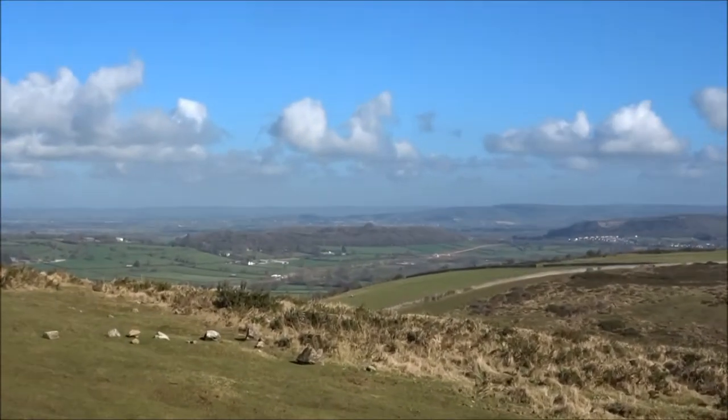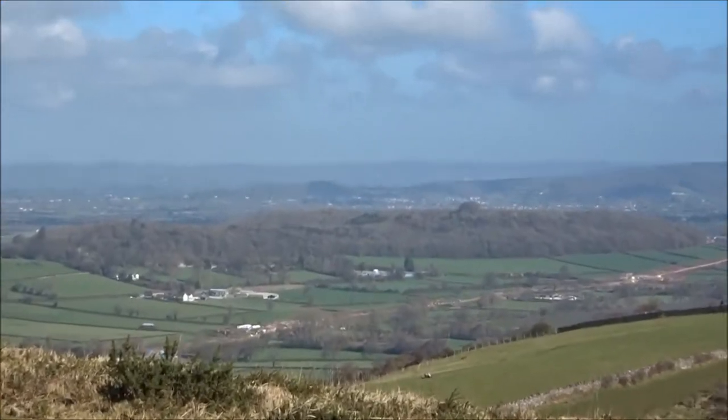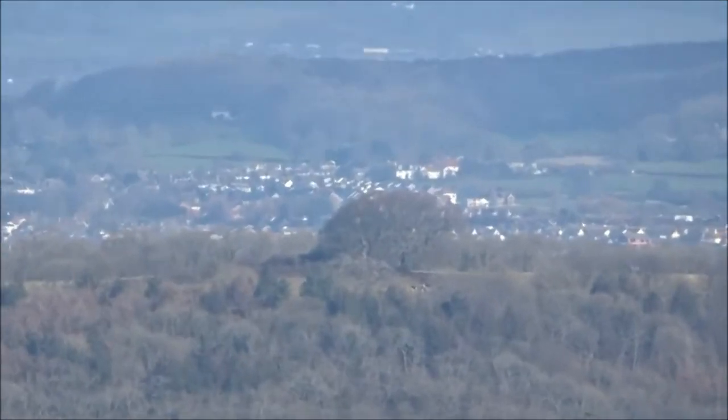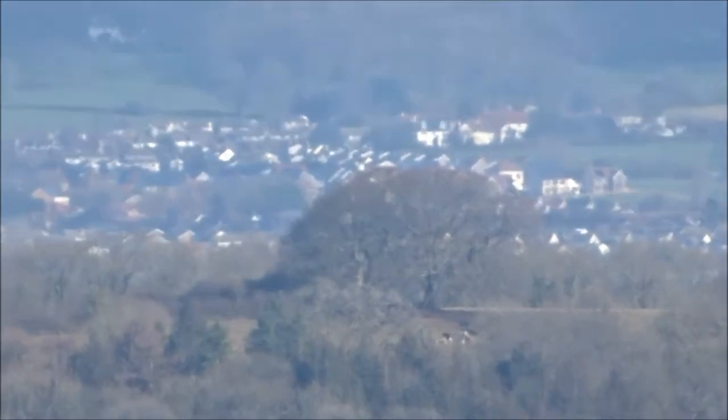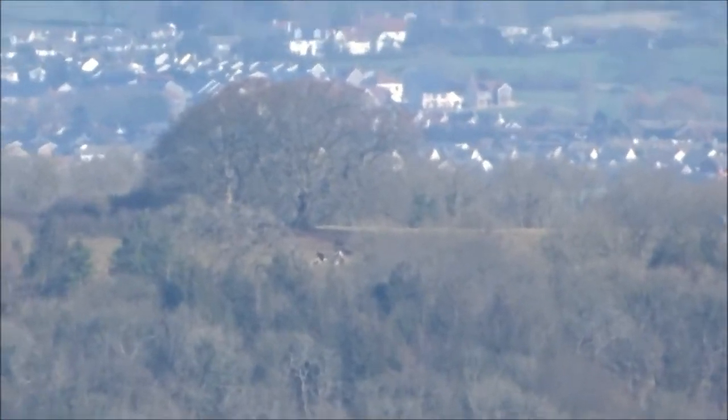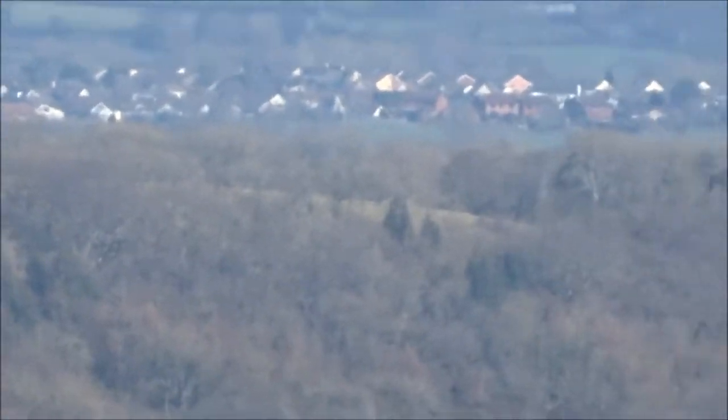I might not be able to do video on the top because there might be people up there. But see that big tree? I've touched that tree. That's on top of the Banwell Hill Fort. But there are cows in that field. But there's the plateau. And then you've got the woods down below, private woods.